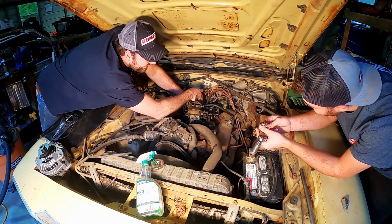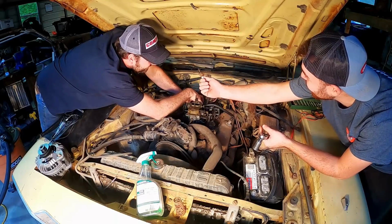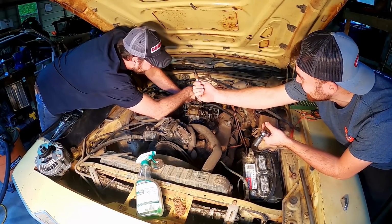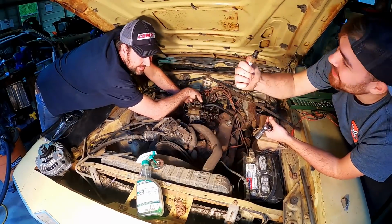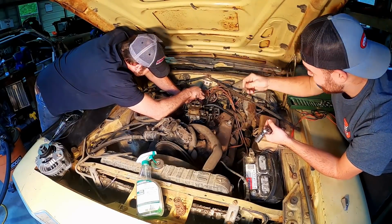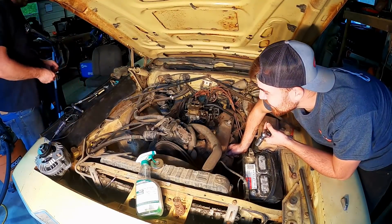Oh, that plug looks beautiful, actually. You want to go ahead and put the new one back in it? I mean, I can, but why? Look at it. It really is pretty nice. It almost looks like it ran yesterday. There's nothing on here at all. I'm actually impressed. 31 years, 3 days, what's the difference?